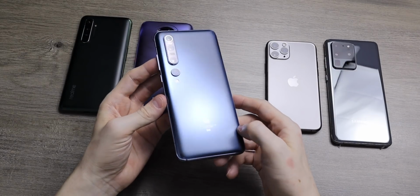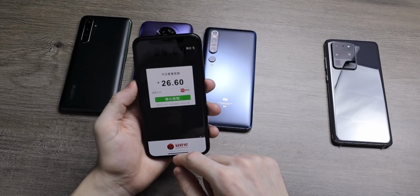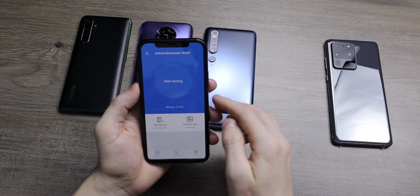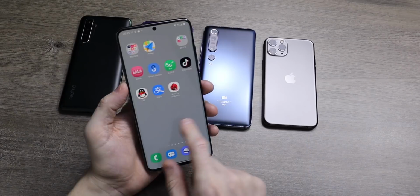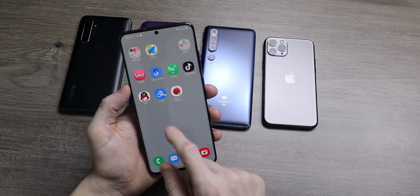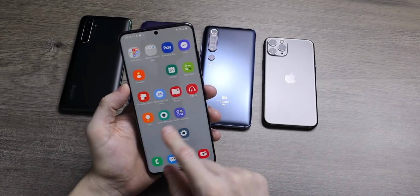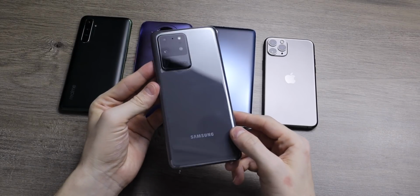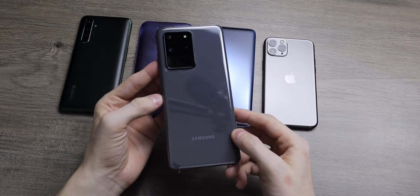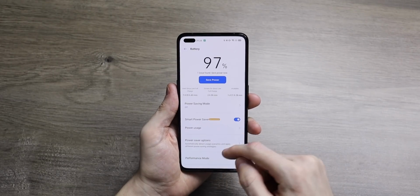Moving on to the iPhone 11 Pro, this is the only phone not with a Snapdragon chipset. It of course has Apple's custom-built A13. It also is absolutely tiny compared to all of these Android flagships. Then we have the king of Android flagships, I guess you would say, the Galaxy S20 Ultra. Snapdragon 865 and a 120Hz panel, plus the biggest phone and the biggest battery out of the lot. So let's see how the flagship killers fare against this flagship phone.